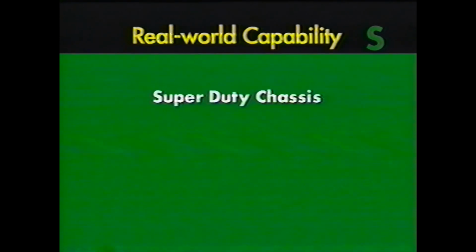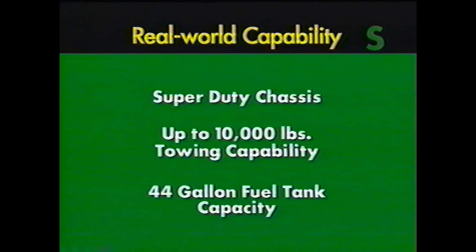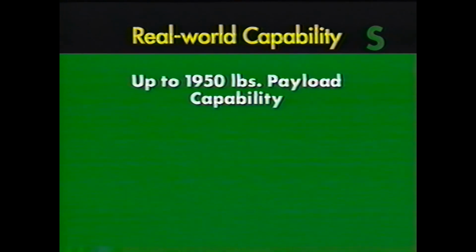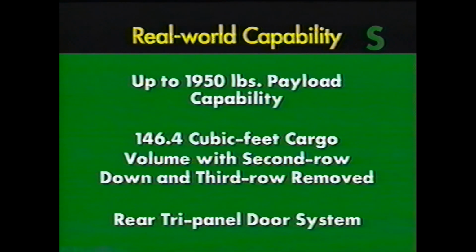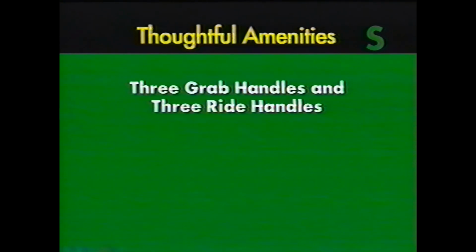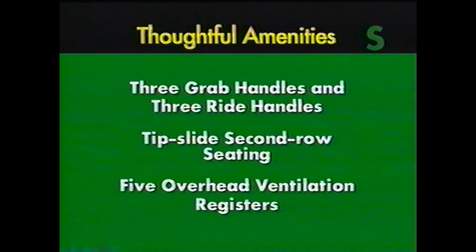Real-world capability: Super Duty chassis, up to 10,000 pounds towing capability, 44-gallon fuel tank capacity, up to 1,950 pounds payload capability, 146.4 cubic feet cargo volume with the second row seat down and the third row seat removed, and rear tri-panel door system.